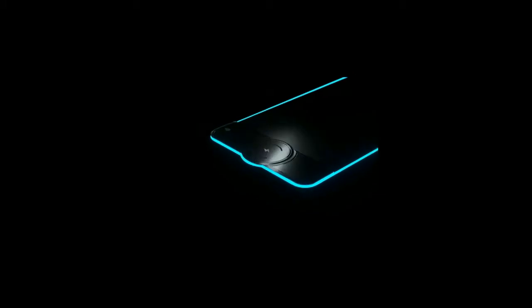Fourth one. This is RGB gaming wireless charging mousepad. You can buy it online within $30.